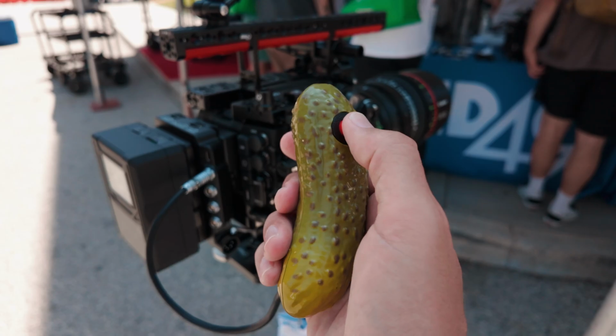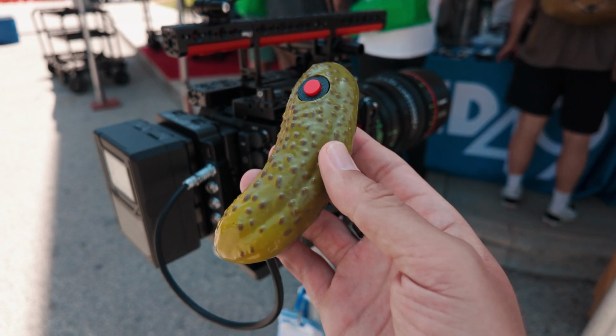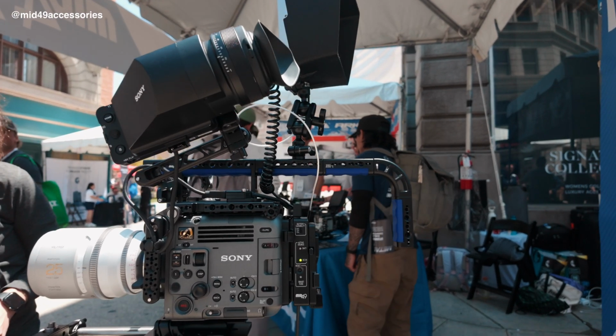Mid49, on the other hand, the geniuses who started Wooden Camera are now doing their own thing, and they bring a cool sense of humor as well as a high-end product line for camera cages and that sort of thing.